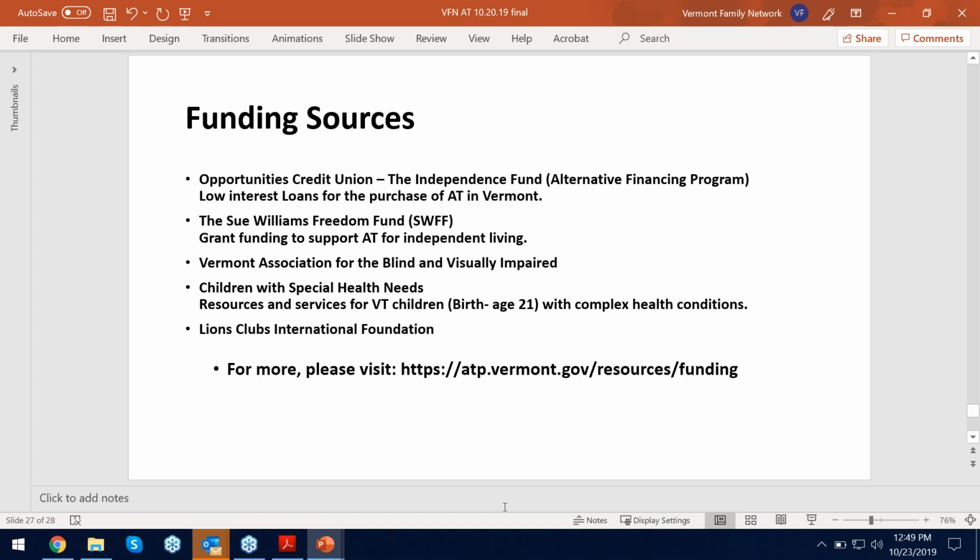So we have some funding sources that VATP recommends. The first is the Opportunities Credit Union, and they offer some low interest loans for the purchase of AT in Vermont. The Sue Williams Freedom Fund. This is grant funding to support AT for independent living. The Vermont Association for the Blind and Visually Impaired. Are they just located in Montpelier? At least I think so. So yeah, folks who have a visual impairment or are blind can access them.